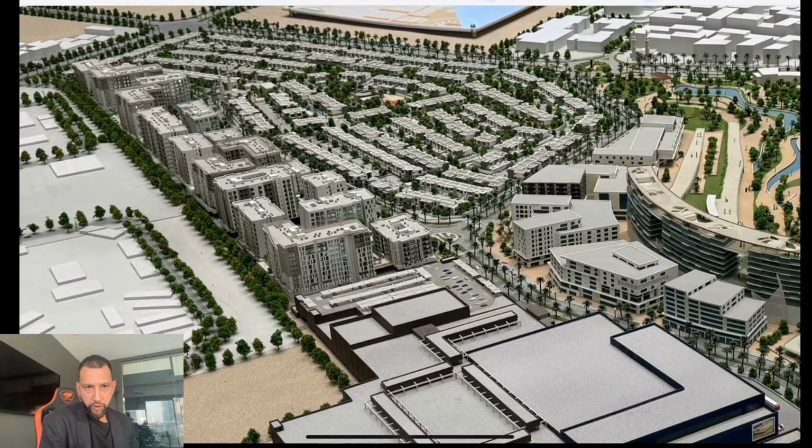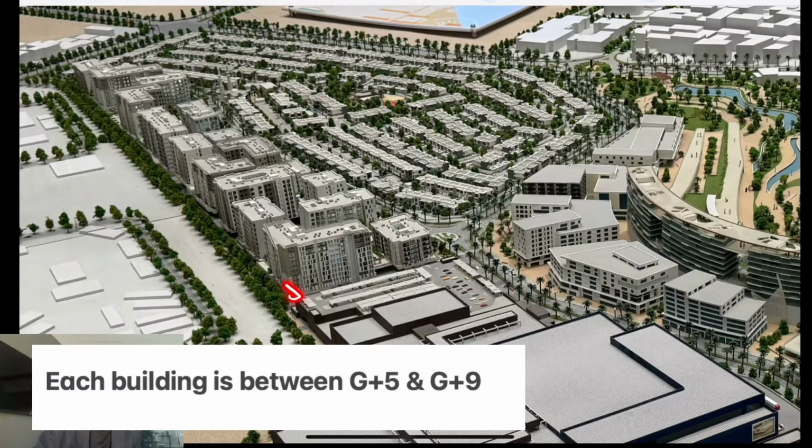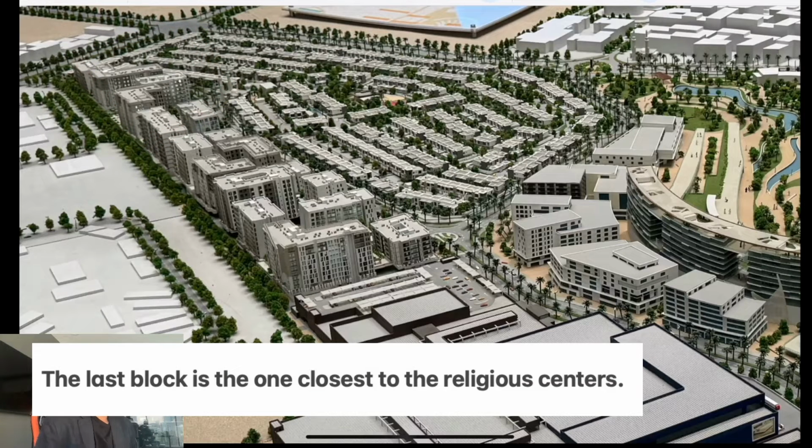Hillside, and that's one of the main reasons we're putting out this video. And last week there was an incredible amount of sales that took place over here. They launched about 2/3 of this project, so all the buildings from here to here have been launched and pretty much all sold out except for a handful of duplexes. And then the last block, which is about 5 buildings, that's going to launch in the coming days or weeks.